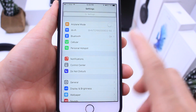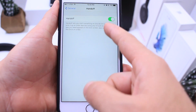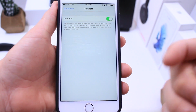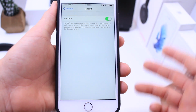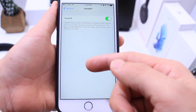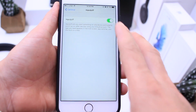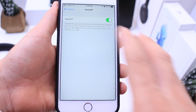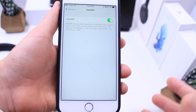Now, two additional options that I look into sometimes is the Handoff option. This option here is constantly tracking other devices around you, whether it's your Mac, your iPad, your iPods, in order to hand off any task that you might be doing on your iPhone to be transferred over to those devices. It's very useful if you have other Apple devices, but if you don't, you can turn this off and it will no longer track other devices around you in order to hand off those tasks to those devices.